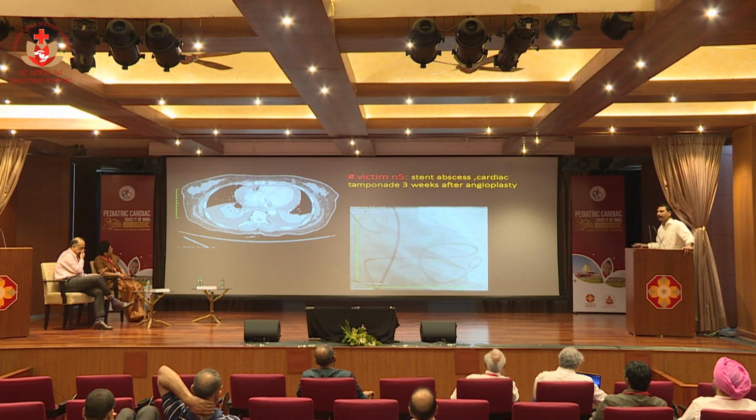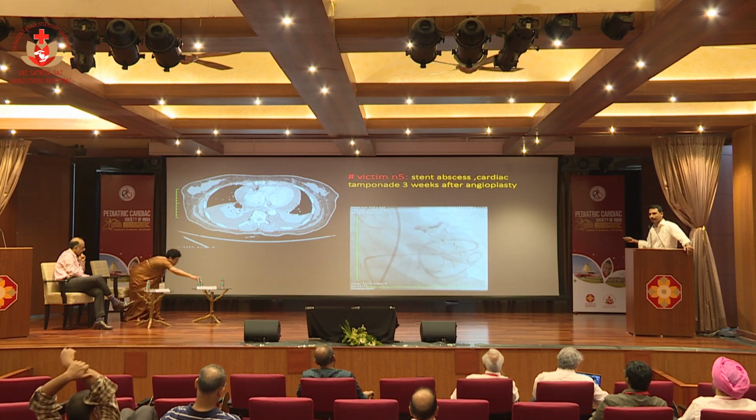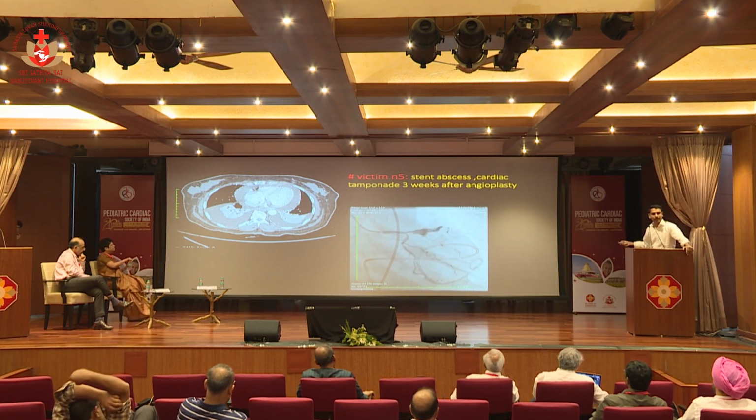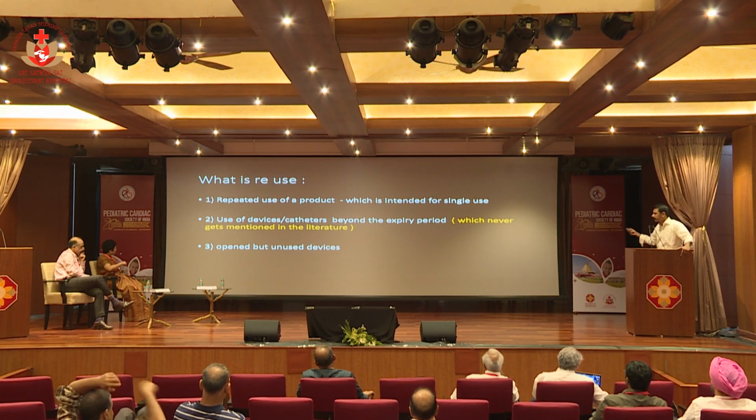Here's an angioplasty done for a coronary stenosis. 3 weeks later, the patient comes with tamponade, fever, a pericardial effusion. If you play it, you see an abscess here in the coronary stent. It takes 3 to 4 weeks of antibiotics and CABG to save the patient, who goes home after 3 months of ICU stay. So just a few slides.